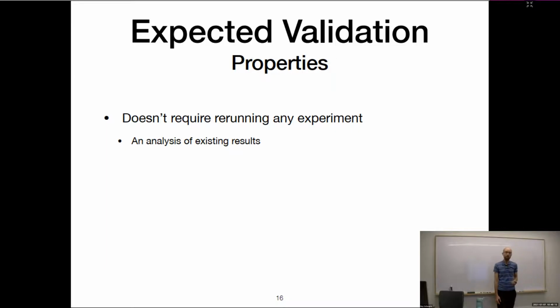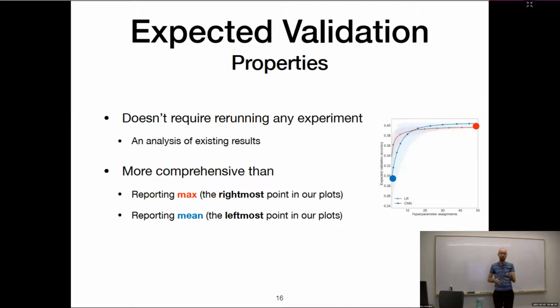An important property is that this measure does not require running any experiments. This basically says that if you run n experiments, we will plot everything that goes between 1 and n. We don't ask you to run anything new. Just use your current results to get a better estimate of how your model will perform under different budgets.